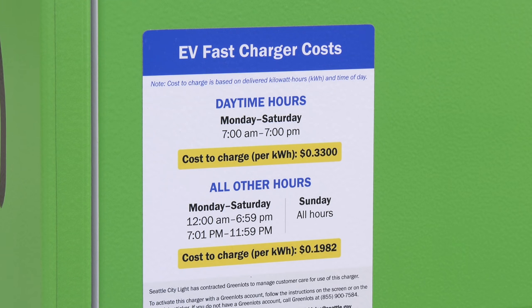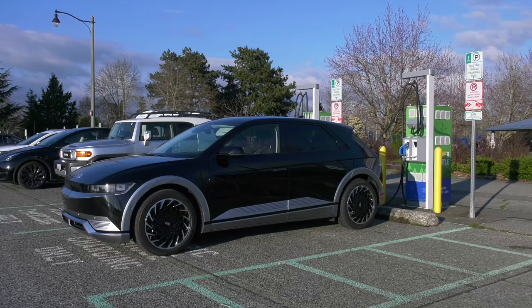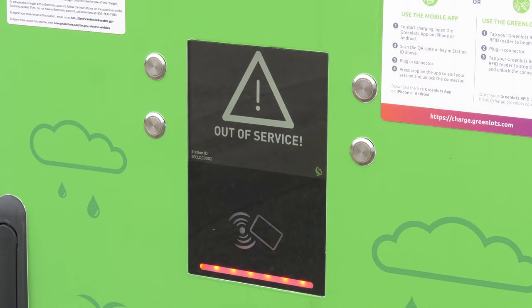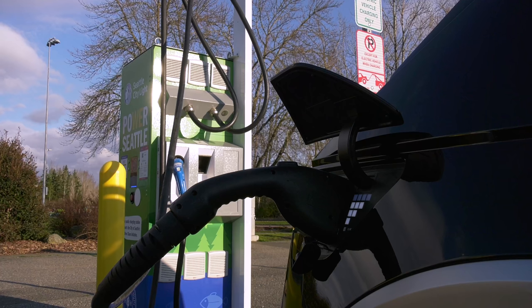This particular station's speed is not advertised. A common issue? I tried charging the EV6 here a few weeks back, and the second terminal is still not fixed. I'll cover ultra-high-speed commercial charging later.